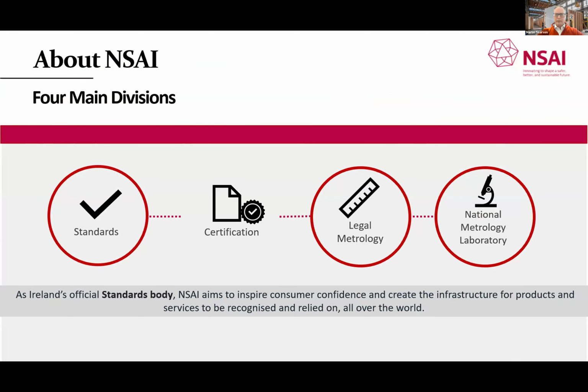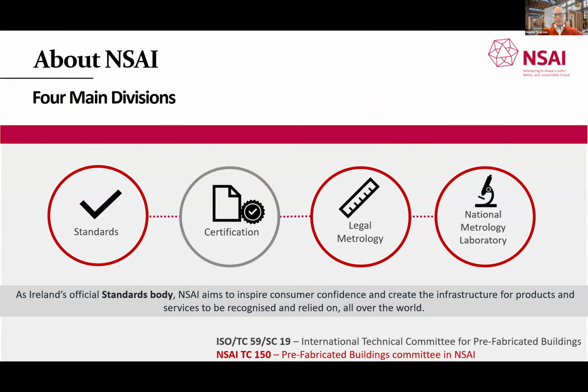Just a little bit about ourselves in NSAI. We have 4 divisions. We have a standards division, we have a legal metrology, and a national metrology lab that does all the calibrations and maintenance of national technical specifications for calibration certification. And then around the certification side is where we specify, we have a technical committee, TC 150, that anyone is available to join or be a member of. And we now have also a bio-based materials technical committee if anyone's interested in bio-based materials or agricultural source materials for modern methods of construction. And then there is an international committee there for prefabricated buildings that's been led by the Chinese. And again, Ireland is an observer member in that space.